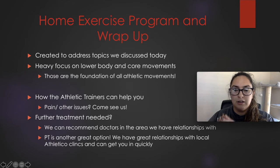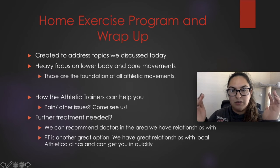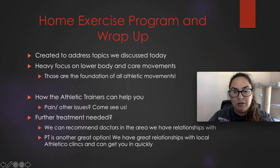And then the last thing I want to touch on is a step kind of in between us and a doctor, which is going to physical therapy. And you can now go to physical therapy with no doctor's note. So we don't have to go to see the doctor before we go to therapy.